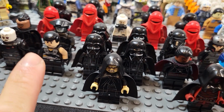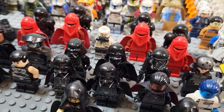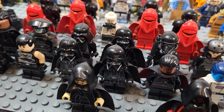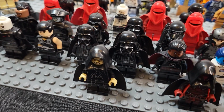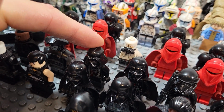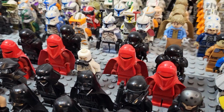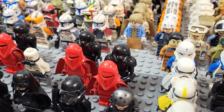And then we also do have Starkiller right here. We do have Emperor Palpatine with 5 versions of Darth Vader. And yes, they are all different headpieces, or their clothing is different from the times. And then we have this one that came with Starkiller back then. Then we do have some guards. Then we have the robots.